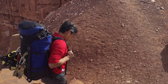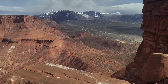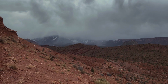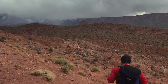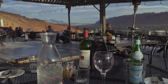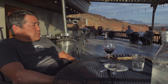So now the long process of the descent has started, and we are just going to make it all the way back to the car now. Now, it wouldn't be a classic climb without some inclement weather chasing us, so we had to descend quickly. Yeah, we should probably get down before the rain hits. We ended the day at Sunset Grill, and after a little food and drink, time to prepare for the next day.